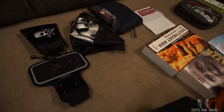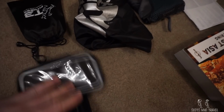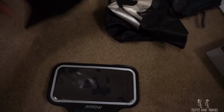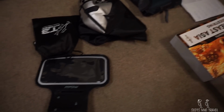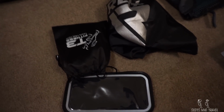So moving on from there, I want to try and keep myself reasonably fit when I'm away. I don't want to let myself go too much, so I've just got some basics. I've got a running strap for my iPhone. I've got exercise resistance bands, which were like £10-15 on eBay. And I've got some skipping ropes as well. Just really basic stuff, just to try and keep myself at least a little bit in shape.